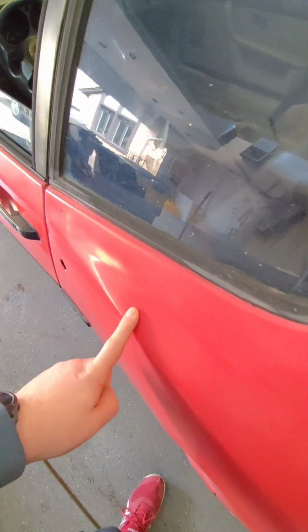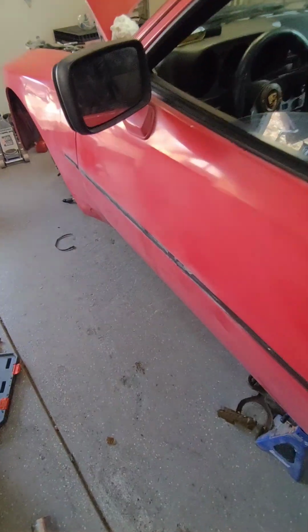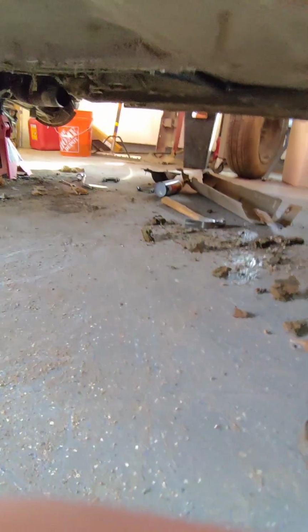So I'm going to go with Guards Red, which is kind of a weird version of it. It's not a great version. I'm going to do a base and then a clear coat. But I still have to get the rest of the torque tube out.